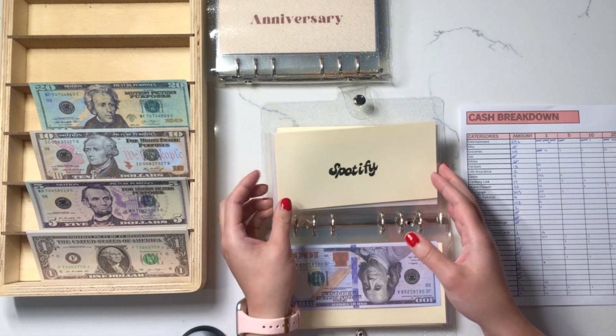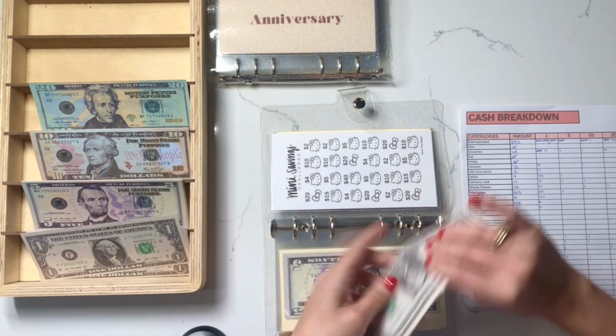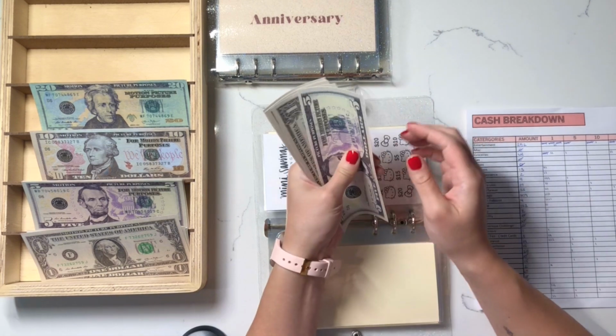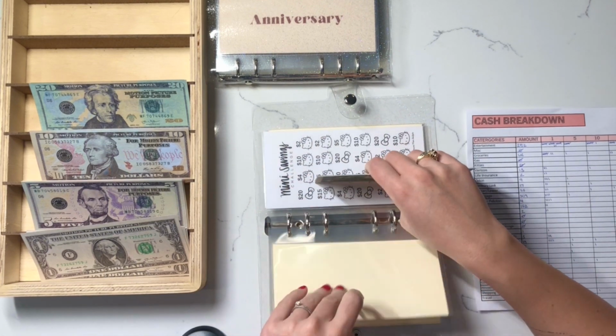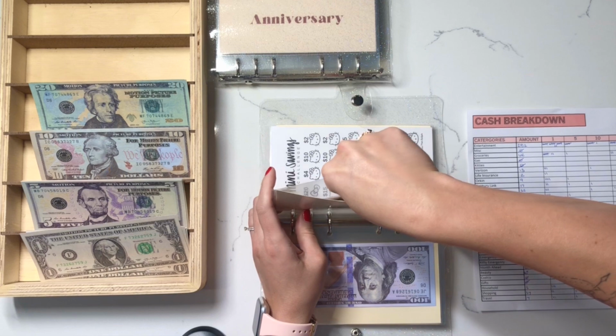So Spotify gets $2, one and two. So this is the last bill that I have coming out this month. And it has 5, 6, 7, 8, 9, 10. And I believe that comes out on the 22nd of the month. So I'll be pulling this out soon.